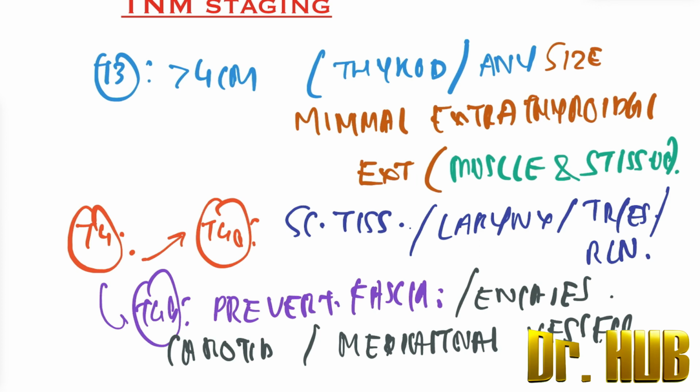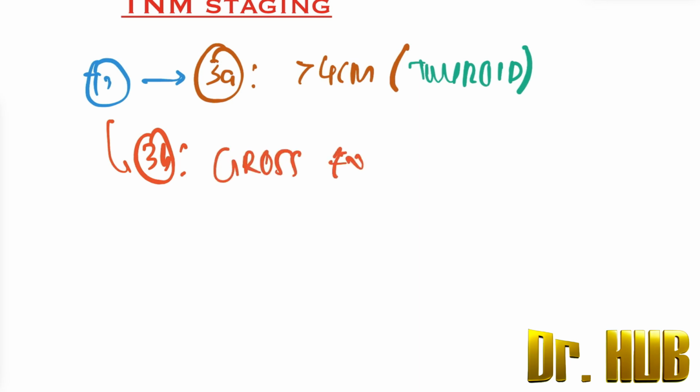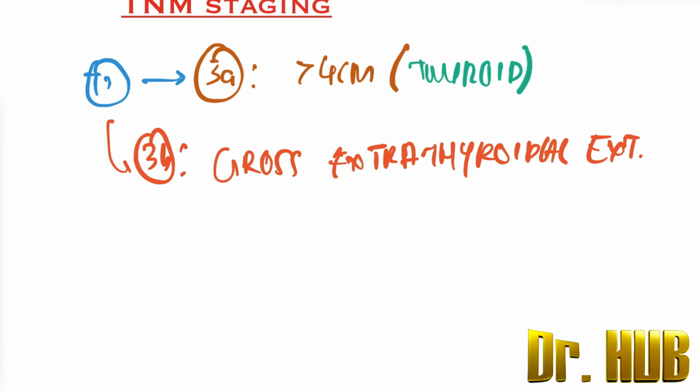Next, the one thing to notice in edition 8 is T3. Here in edition 8, the T3 is divided into 3A and 3B. 3A stands for a tumor greater than 4 centimeters limited to the thyroid. Now T3B has a gross extrathyroidal extension, and this invades only the strap muscles.